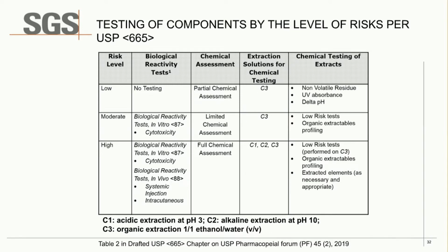But if you have the material on high risk after risk assessment, we need to perform the full chemical testing, which USP suggests 3 solvents, C1, C2, and C3. That's acidic extraction at pH 3, the alkaline extraction at pH 10, and organic extraction with the ethanol water 1:1. So not only do we perform those baseline low risk testing, we also need to get both the organic extractable profile as well as the elemental impurity for the material.